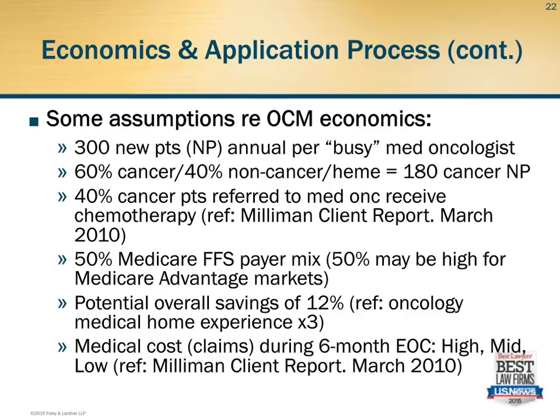So I wanted to look into what the application of the OCM provisions would be, make some assumptions for basically a start point simulation of what the bottom line could be to a practice who participates in OCM. Some basic assumptions. The number of new patients annually that a busy medical oncologist could expect to see, reduced by the theoretical number of cancer versus heme patients that a community practice may be seeing, which would result in perhaps 180 new cancer patients per year per medical oncologist in a practice.